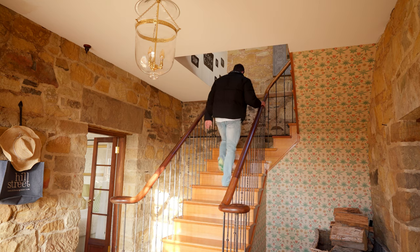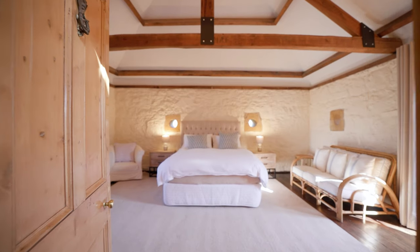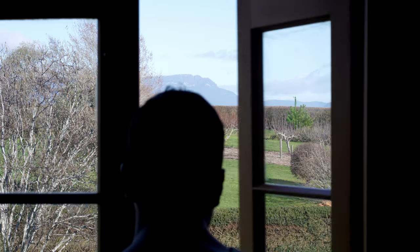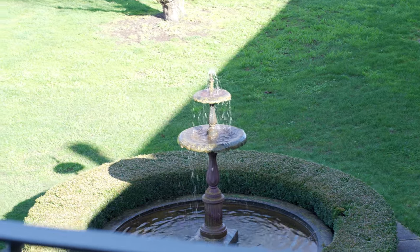I knocked, didn't get a response, but you know, for all the Harry Potter fans out there, immediately up the stairs to the right of the landing is the third bedroom. This room has its own little balcony that looks over one of the gardens of the granary, and it overlooks a beautiful fountain as well. And there's something about the sound of flowing water, especially a fountain, it's just really, really peaceful.